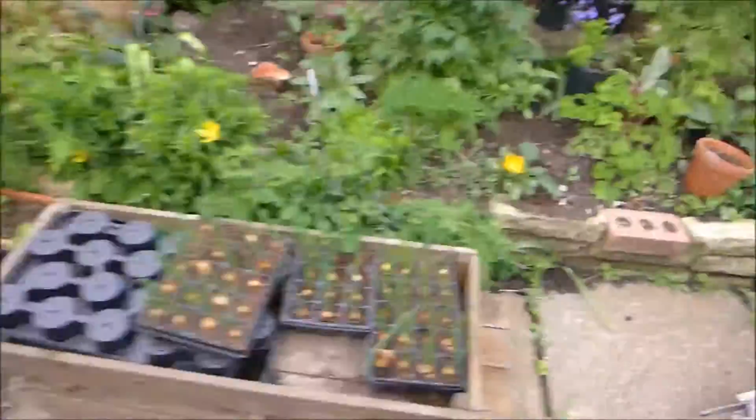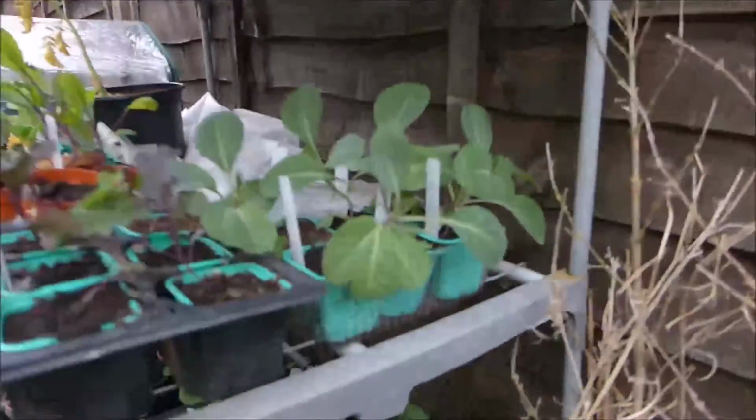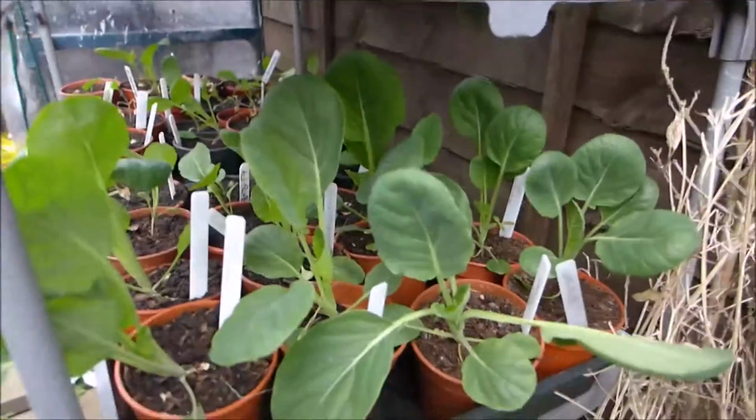So that's a roundup of what we're growing here. More onions to go into the ground there. So much to do. So much to do. But the brassicas are definitely the star of the show.